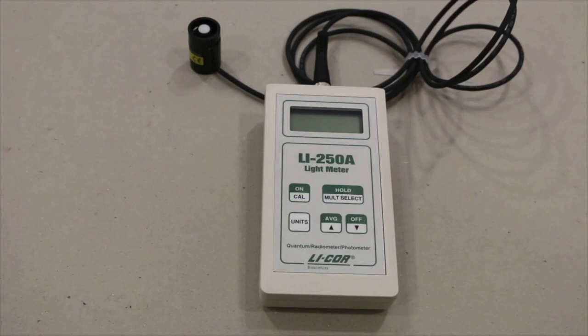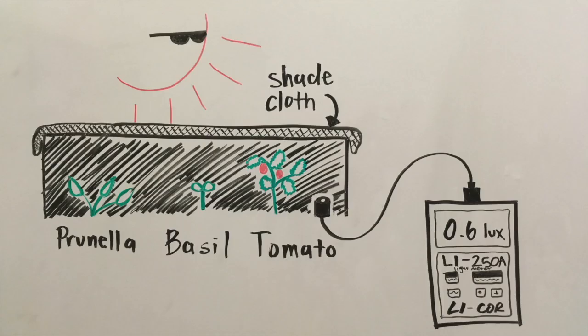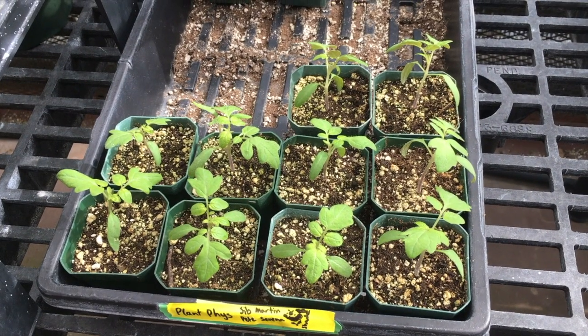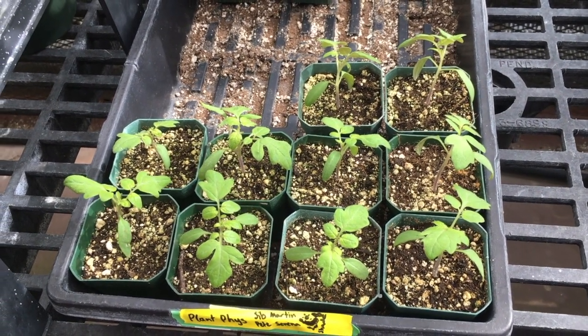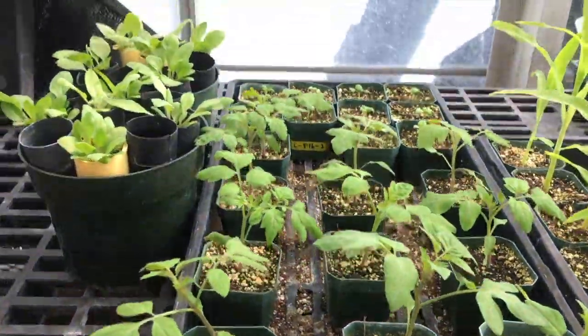Photosynthetically active radiation was measured with the LiCor Li250 device to determine the difference in light availability between the treatments. The full sun reading was 37.6 lux compared to 0.6 lux in the shade, both measurements taken at 11:30 a.m. Seedlings were allowed to grow under the different treatments for 22 days, after which the growth metrics were measured.